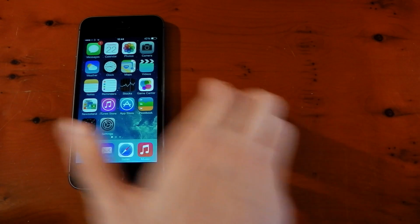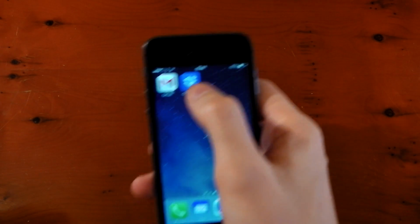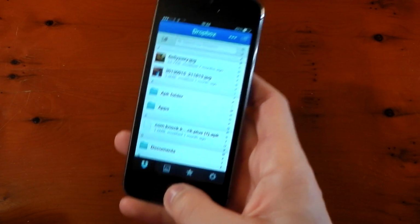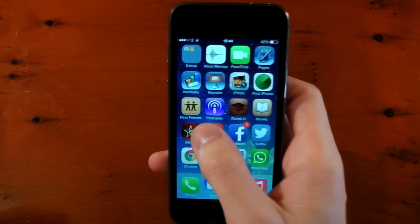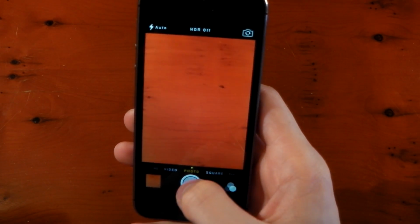So let's see that process on the iPhone with iOS 7. So you can see, let me just make sure I do have Dropbox installed. You can see that there. You can see it's also connected, so there's no funny business going on here. So let's do the same thing. We'll take a picture of this table.